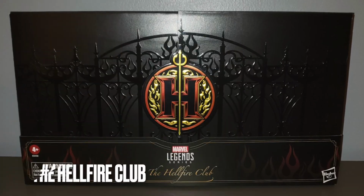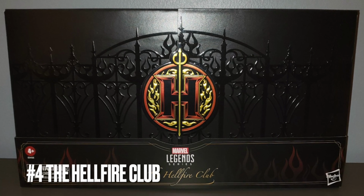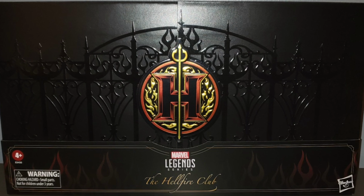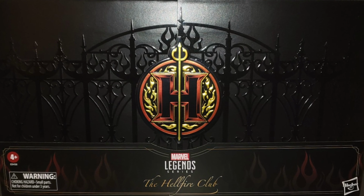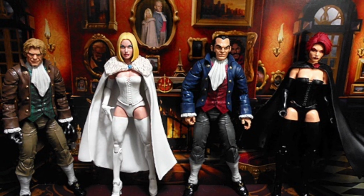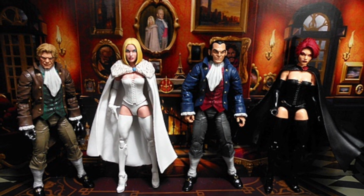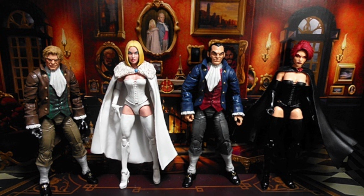All right, moving on to number 4, and it's gonna have to go to the Hellfire Club. I remember when this first came out too, man. I saw this on Amazon. I think it was going for like $79.99. I believe that was the price when it first dropped. And I looked at it and I was like, nah, I'm not paying $80 for that. I'm gonna wait and I'm gonna see if it drops down or whatever.